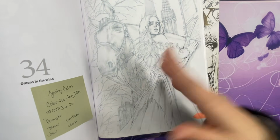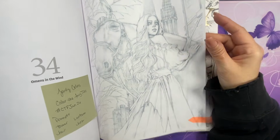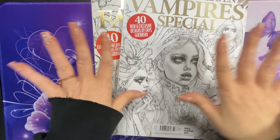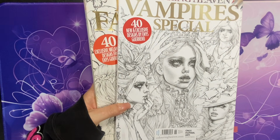I keep meaning to do this page. This has got gesso over the top of it, but I haven't got around to it. But yes, very dark and moody. And even though I don't like the paper, I love the art, and I will never get rid of these.